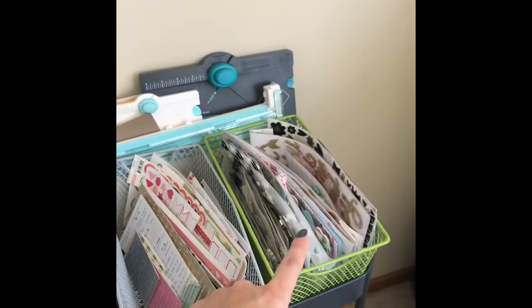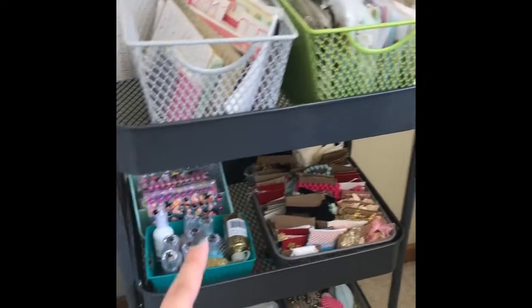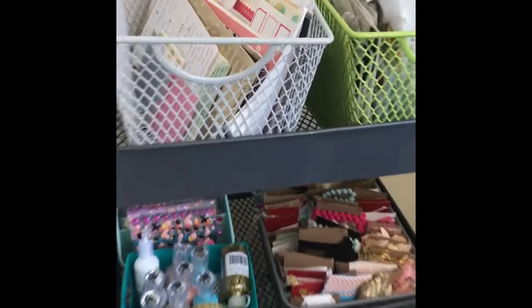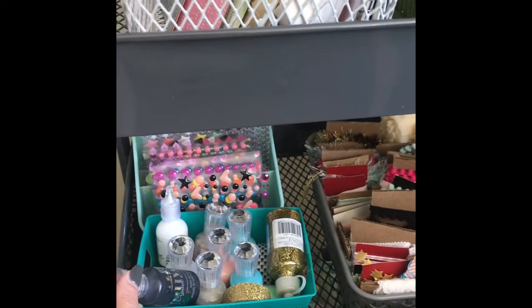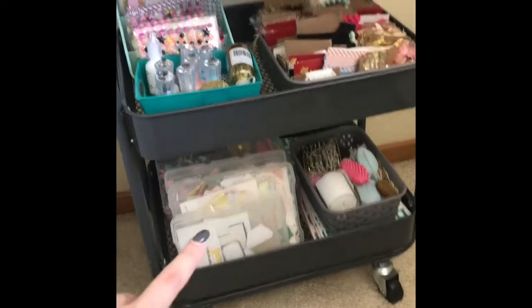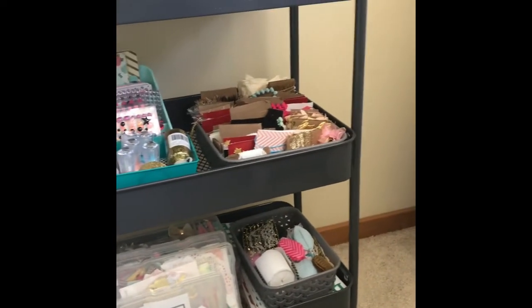So I've got dimensional stickers, flat stickers, trims, enamel dots, what are these called? Wow, why can't I think of the name of these? Nuvo drops, yes. And then a little bit of washi tape. These are some die cuts that are just easy to use with everything, and then just some more trims and stuff. But I'll go through that a little bit more.